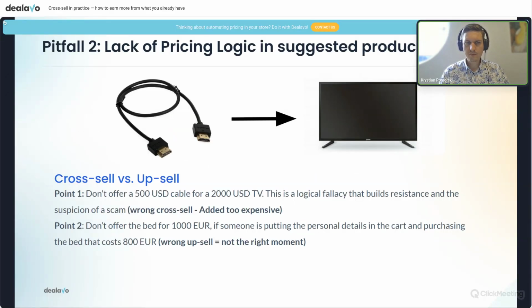The second pitfall, lack of pricing logic in the suggested products. And here we are talking also about the difference between the cross-sell and upsell. Regarding the first point, we should not offer a cable that costs $500 to the television that costs 2,000. This is the logical fallacy that builds resistance and the suspicion of a scam, because, as you know, this cable doesn't cost so high in most of the cases. So even if we set the assumption that on complementary products we can have the higher marginality, we cannot make it too big for the client, because it is not fair and it doesn't work at the end.